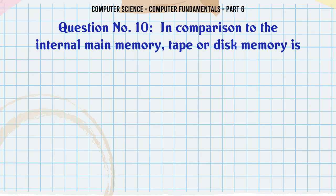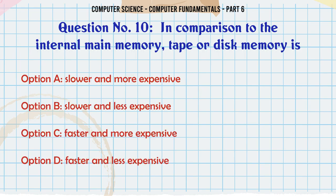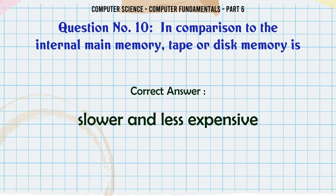In comparison to the internal main memory, tape or disk memory is A. slower and more expensive, B. slower and less expensive, C. faster and more expensive, D. faster and less expensive. The correct answer is slower and less expensive.